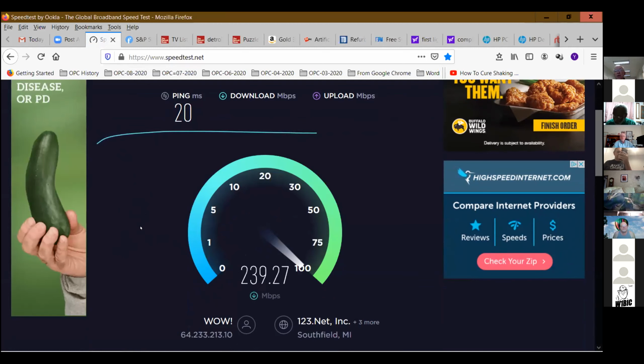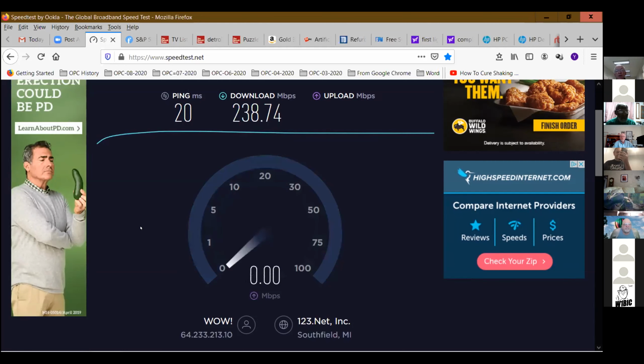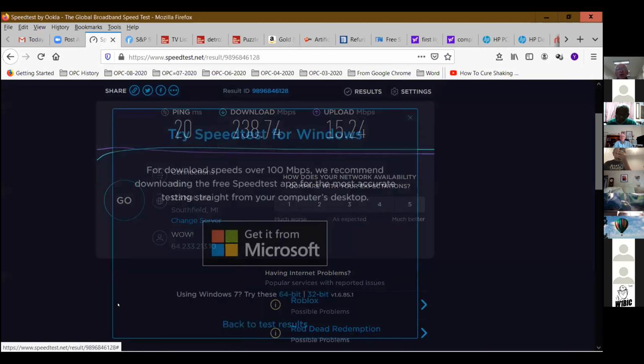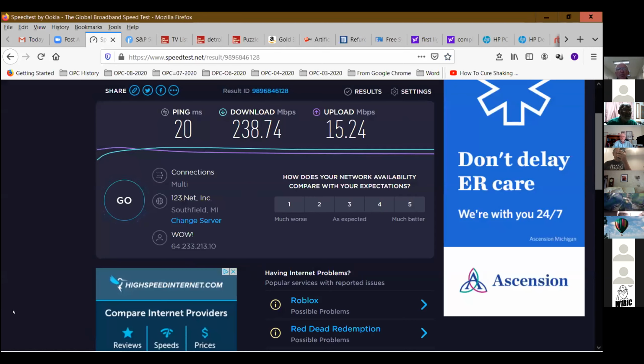That's because we actually have a pretty good connection at the OPC these days, because that's where I'm connected. I'm not at home. If you want to see the dial that goes up past 100, there's a way to do that. Does everybody know how to install apps from the Microsoft Store? Well, if you go to the Microsoft Store, there's a speed test app that you can install.